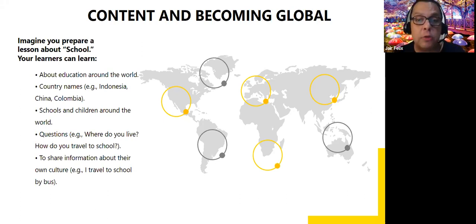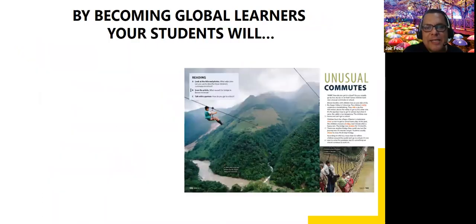How do you travel to school? What sports do you practice in your PE lesson? They can learn to share information about their own culture. I travel to school by bus, I walk to school, etc. So in that way, you're still targeting the main topic of the unit, which is school, but at the same time, you're helping your students develop an appreciation of the world and everything in it. And for teenagers, that's far more interesting than just memorizing a grammatical structure or, you know, a lexical family.